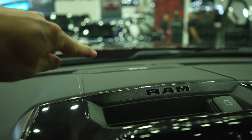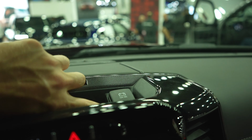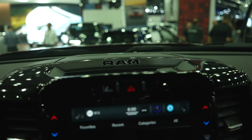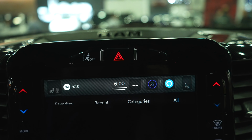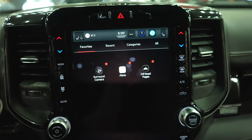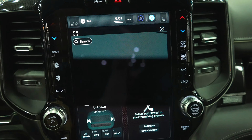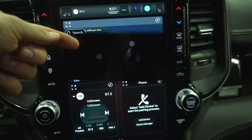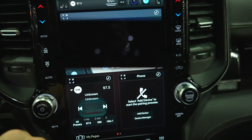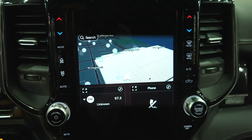Up top, again, you have the Harman Kardon premium audio speaker. Nice storage tray right here with a 12-volt outlet. Up top we have your lane keep assist off button, we have your hazard light button, and then we have the new updated Uconnect 5 12-inch touchscreen display. Very responsive. You have a bunch of card information too, so instead of just having one or the other, you actually can have 3 or up to 4 different cards displaying at the same time.